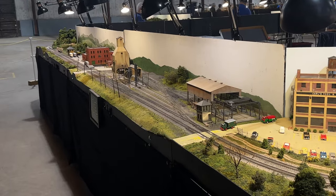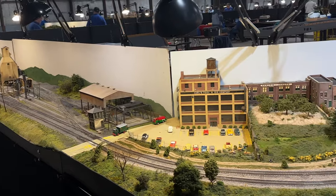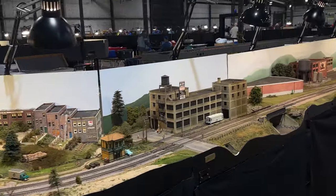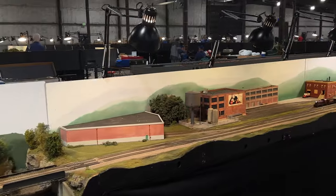I'll say the sad part is, I don't know how the video's turning out, but to see this stuff in person compared to the video, it is amazing. I just hope it looks good. Not too much shaking going on.